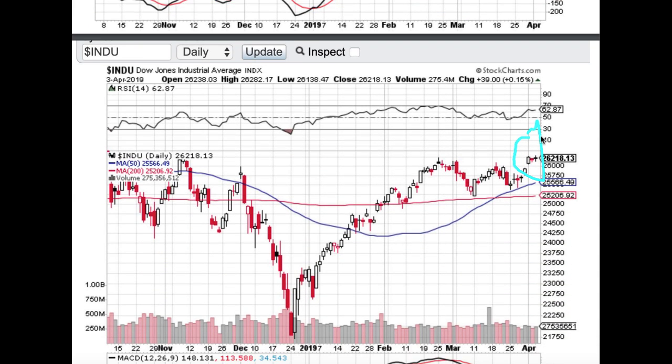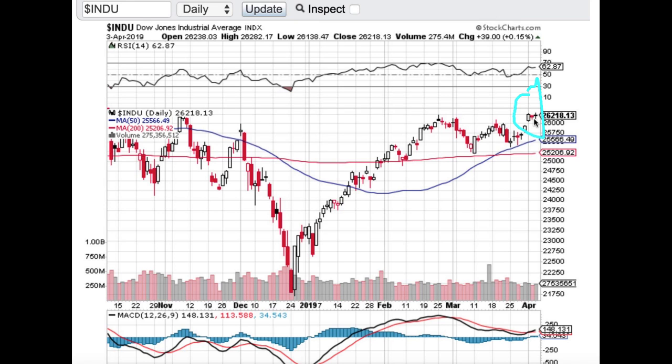And it's confirmed on Dow Jones as well. So this one, it's just a black candle. It's not as precise as the reversal candle on NASDAQ. However, it is still a black candle, which is a characteristic of institutional selling.